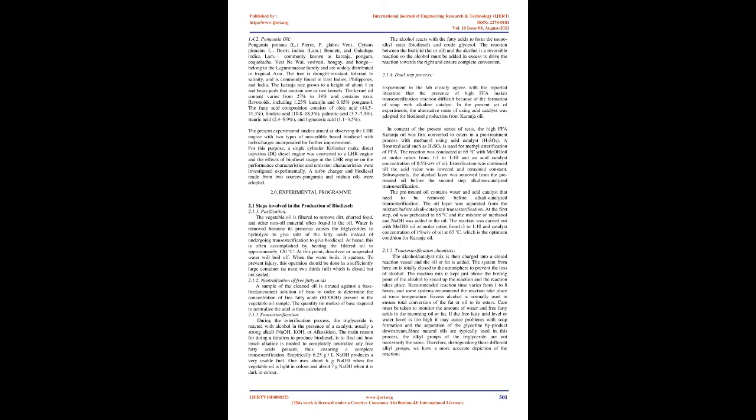Pongamia oil. Pongamia pinnata, L. Pierre, also known as P. glabra Vent, Cytisus pinnatus L., Derris indica Lam, Bennett, and Galedupa indica Lam, commonly known as Karanja, Pongam, Kokelicha, Honge, belongs to the Leguminosae family and is widely distributed in tropical Asia. The tree is drought resistant, tolerant to salinity, and is commonly found in East Indies, Philippines, and India. The Karanja tree grows to a height of about 1 m and bears pods that contain 1 or 2 kernels. The kernel oil content varies from 27% to 39% and contains toxic flavonoids, including 1.25% karanjin and 0.85% pongamol.